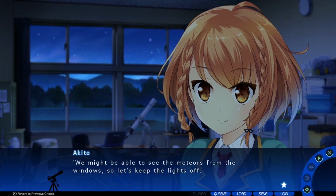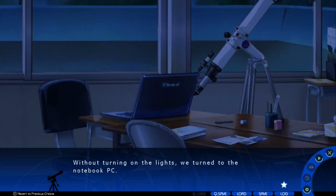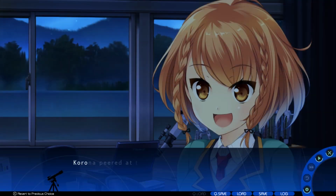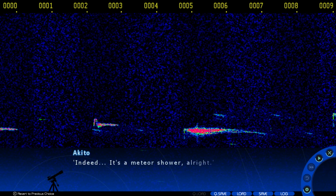We might be able to see the meteors from the window, so let's keep the lights off. はーい Without turning on the lights, we turned on the notebook PC. It was now a dedicated radiometer observation device, conducting round-the-clock stationary observation. どうかなどうかな Korona peered at the LCD screen. こいつはすごい Indeed, it's a meteor shower, alright?